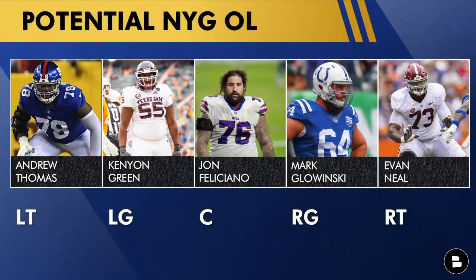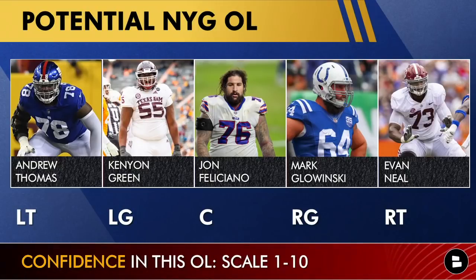Andrew Thomas at left tackle, Kenyon Green at left guard, John Feliciano at center, Mark Glowinski at right guard, and Evan Neal at right tackle. This is a way better unit than the Giants trotted out last year, and Saquon Barkley is going to be a much better player because of it. So will Daniel Jones. But what is your confidence in this O-line if this was the week 1 starting unit for the New York Giants?